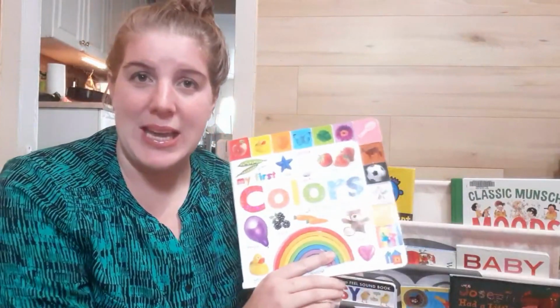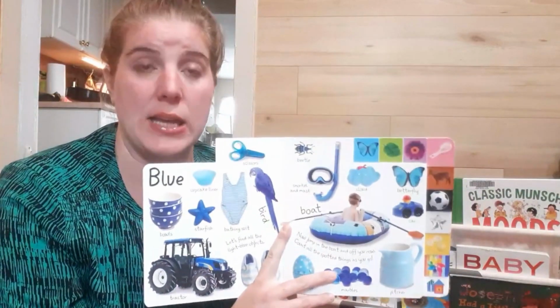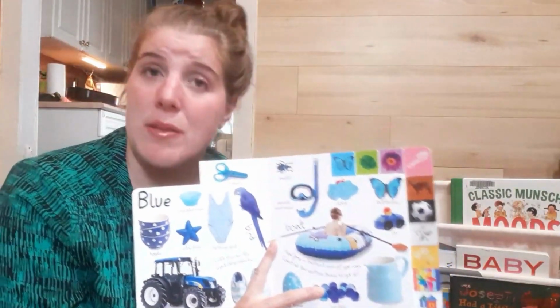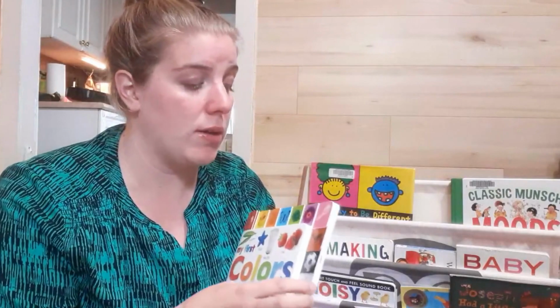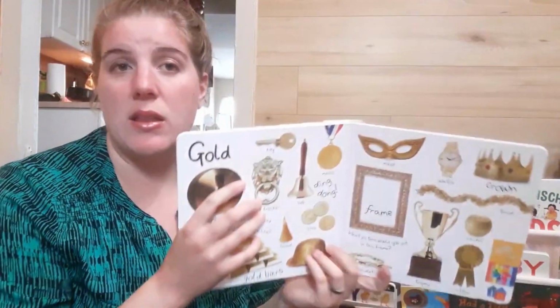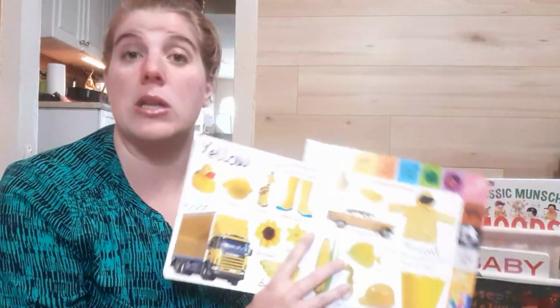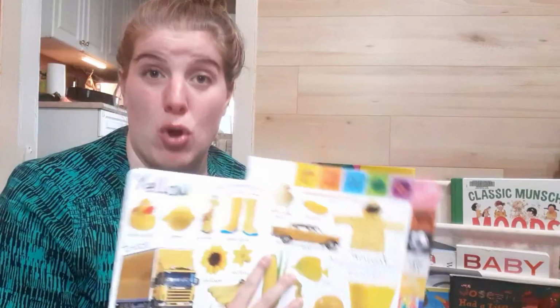Any book really that has pictures in it of real life objects and things, Isaac will come back to over and over and over again and point them out and want to hear the words for them and just spend a lot of time looking at them. So these books, this one here is just color themed, but you know, there's an animal themed one, there's objects, there's all sorts of books. As long as they have pictures of real life objects in them, Isaac is very drawn to.